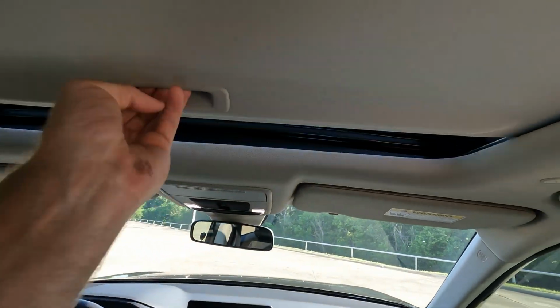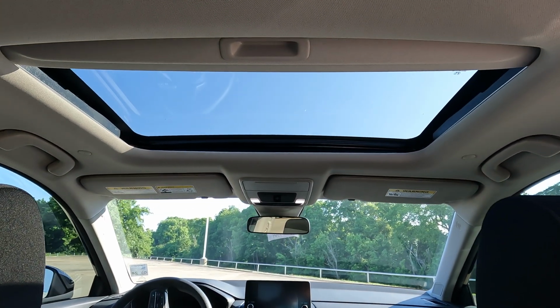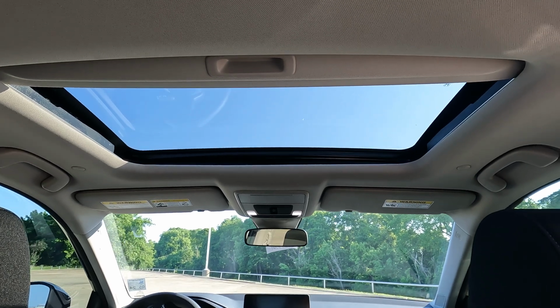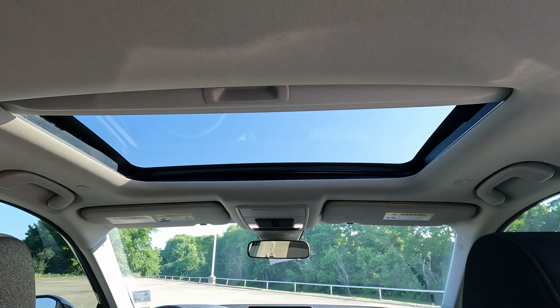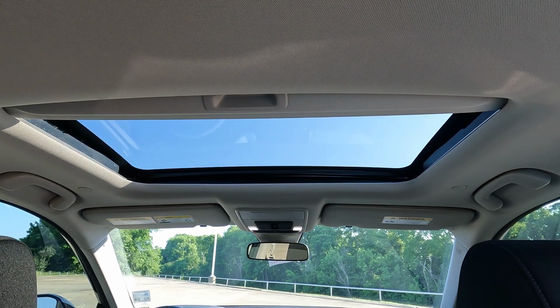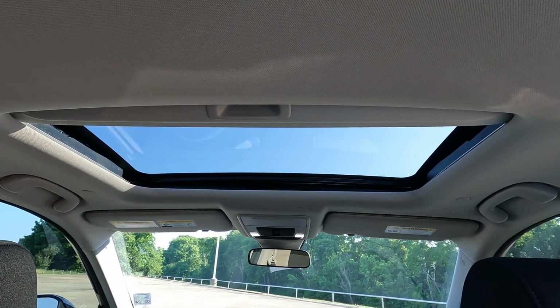And the conventional size sunroof here. I know a lot of you are wanting to have a panoramic sunroof on this particular model, but at least not for 2023. We're going to see that maybe in the future. Tell me what you would like to see where that's concerned. If you're curious to know about my personal opinion, I prefer no sunroof at all.